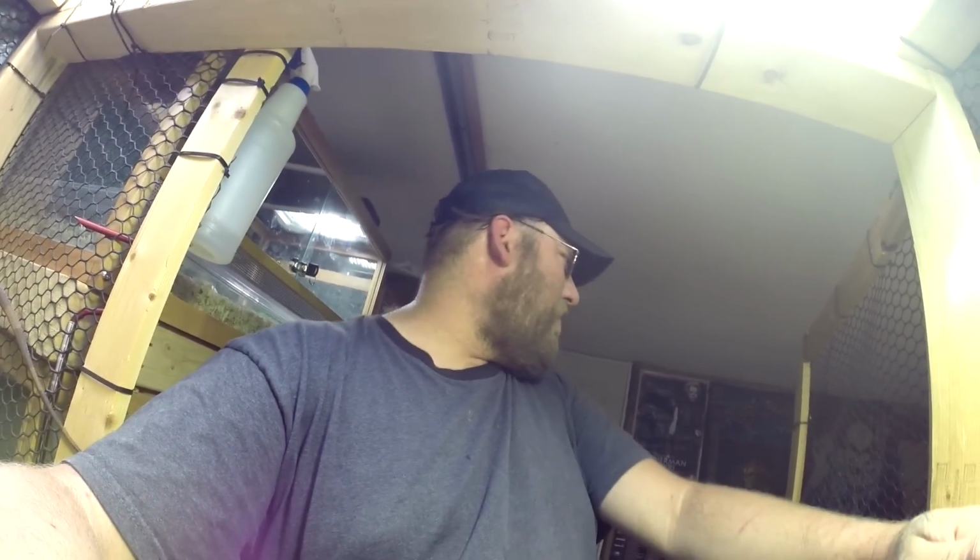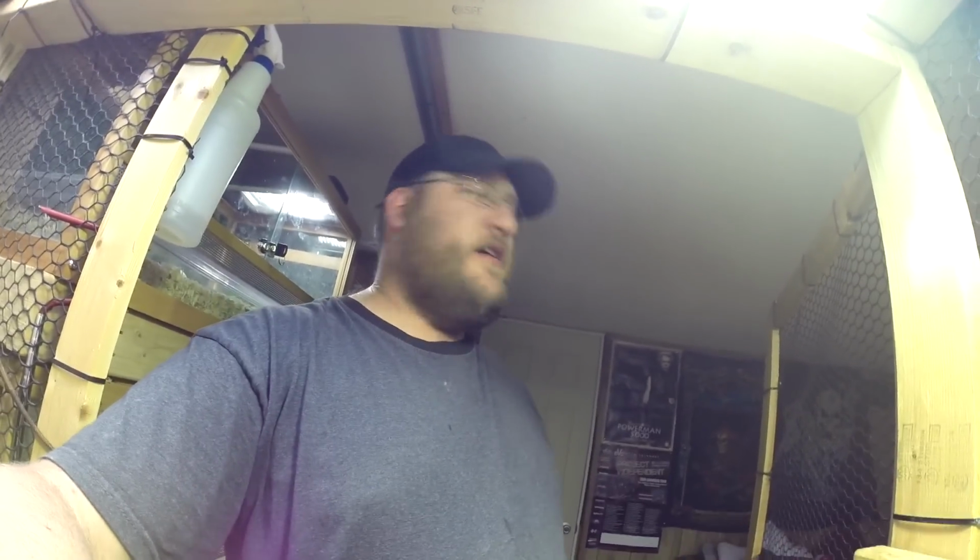And like I said, she usually free roams. So when she's not in a grumpy mood, she usually chills with me on the bed, watches TV in front of the air conditioner and stuff.